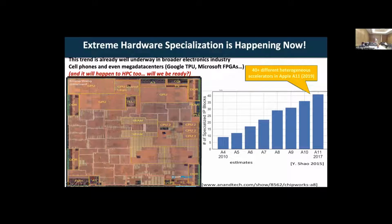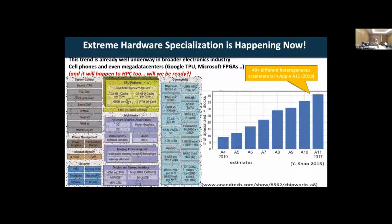The question is, can we be ready to exploit this? We've been so caught up in other pursuits that we have not been paying attention to what the state of the art really is right now. You can see that the functionality of these dedicated hardware blocks is focused on echo cancellation, denoising of images, lots of stuff that is kind of cool for a cell phone, but we can't repurpose it for us.